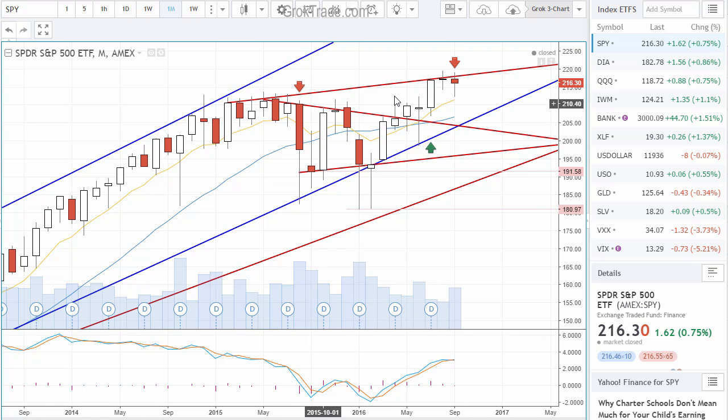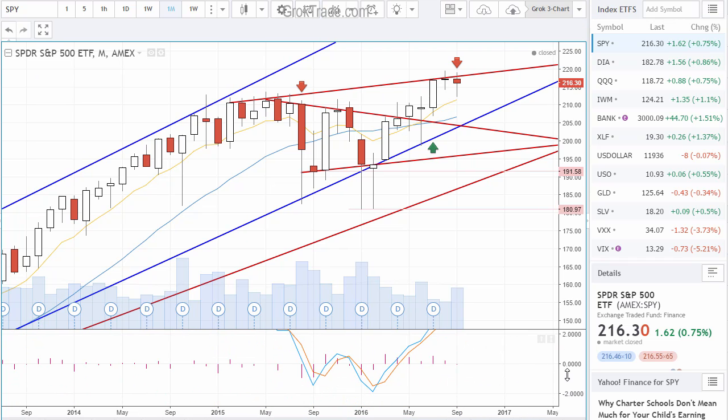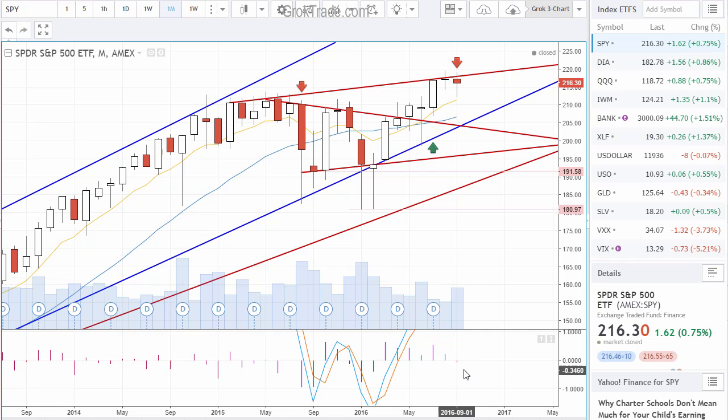So give that some thought. Now look, you see how we're going higher here? Higher? Watch what the MACD is doing. Lower. Furthermore, I want you to really look at this. The MACD centered oscillator, the zero line coming across. Histograms have been positive.